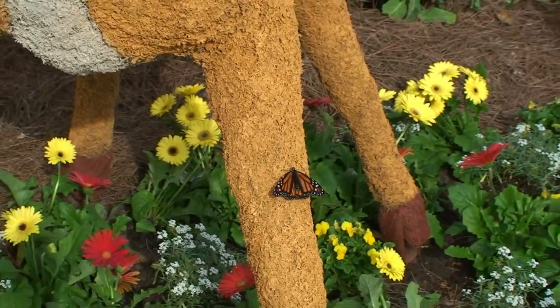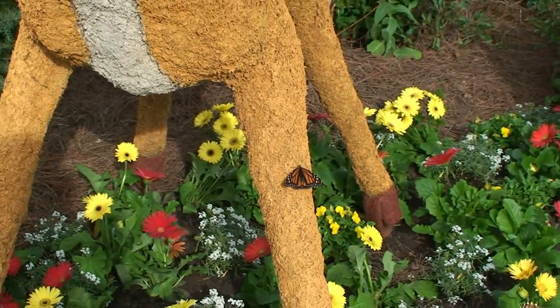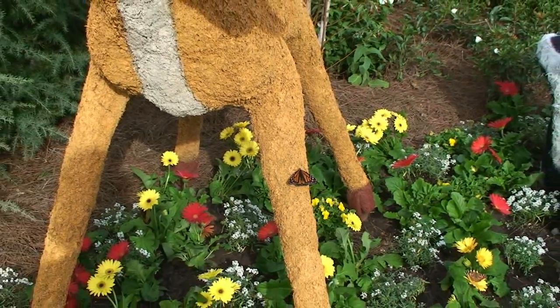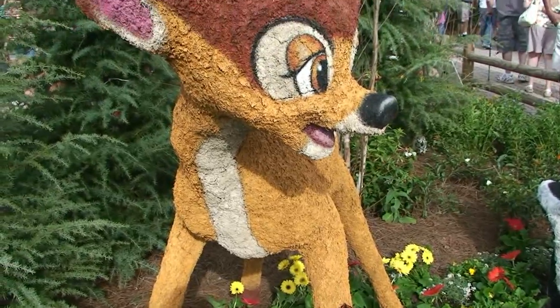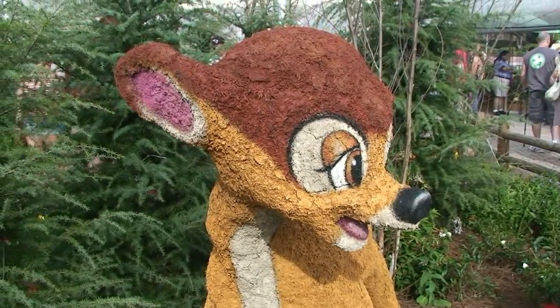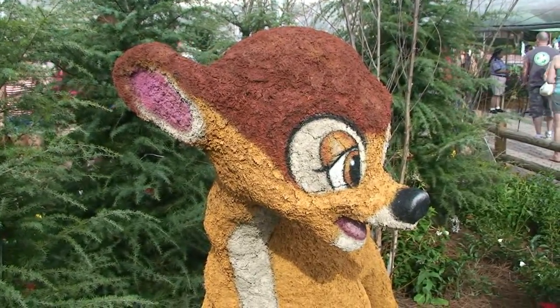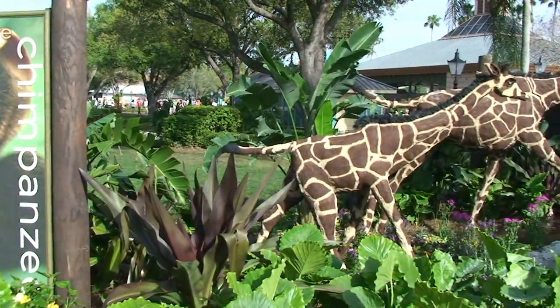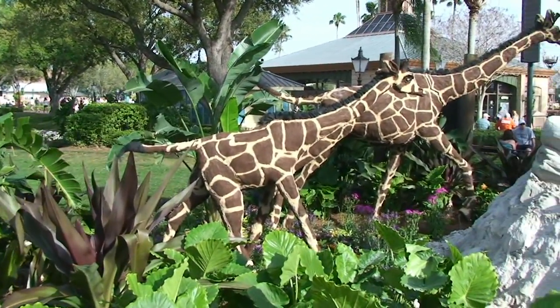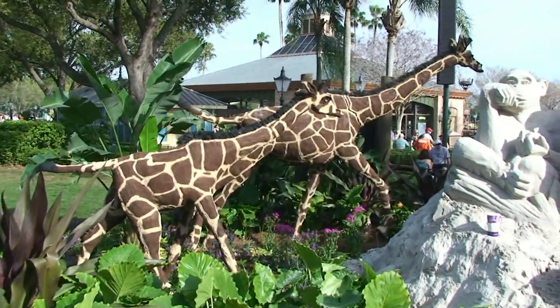They have, it seems like, more different kinds of butterflies, a couple different butterflies I didn't recognize. Right. I mean, it's only the first day, so you'll see a lot more as it progresses. And these topiaries used to be over at Canada. And they brought back the giraffes. They haven't been out in a year or two.